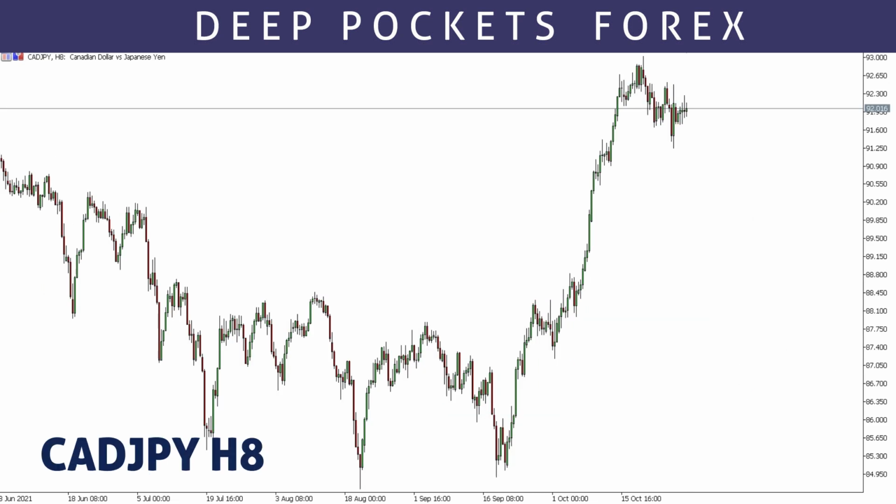This is CAD-JPY. Now for CAD-JPY, just as we had said this previous week, we're expecting price to give a corrective structure, then push downwards, then maybe get another corrective structure, then push downwards. That is what we're expecting on CAD-JPY.